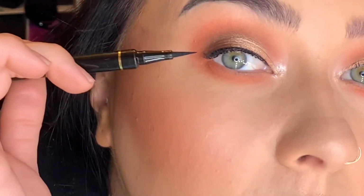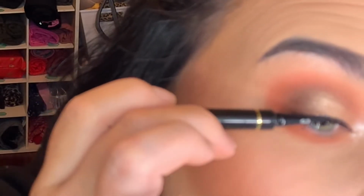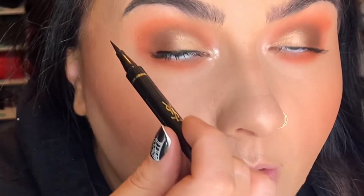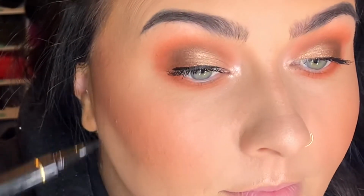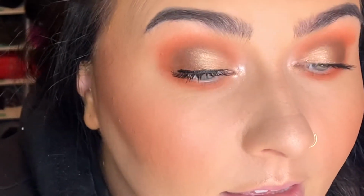If you need to go in short little strokes, that's totally fine. And then you can just kind of connect it later. So that's just with a line across. And then I'm going to take the eyeliner, and I'm going to go from the tail of my brow with the tip of the liner and gently drag it down. You don't want to totally stretch your face out, so I kind of look back a little bit, because if you stretch your skin, it's going to make the wing look a little wonky.